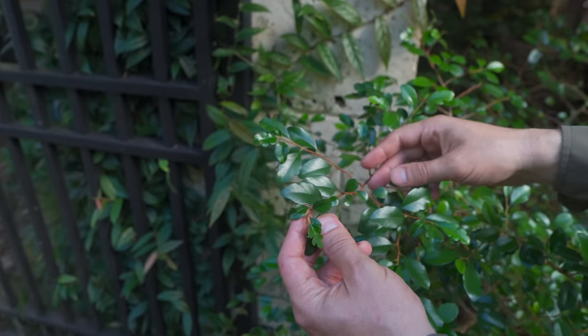There's an anole on this one. I know, he's got his little tubby belly.